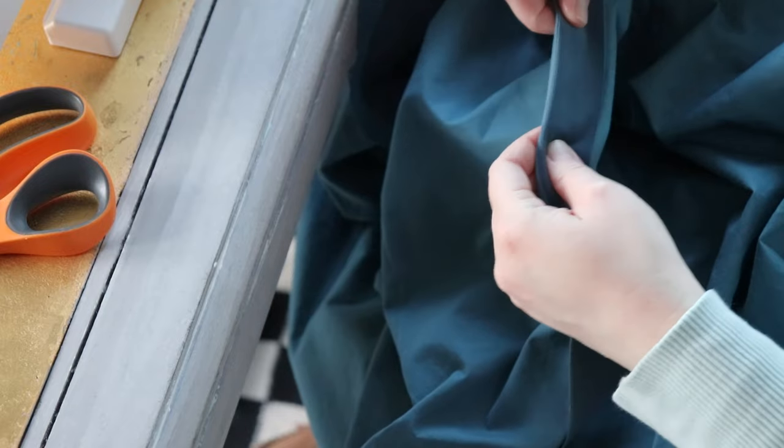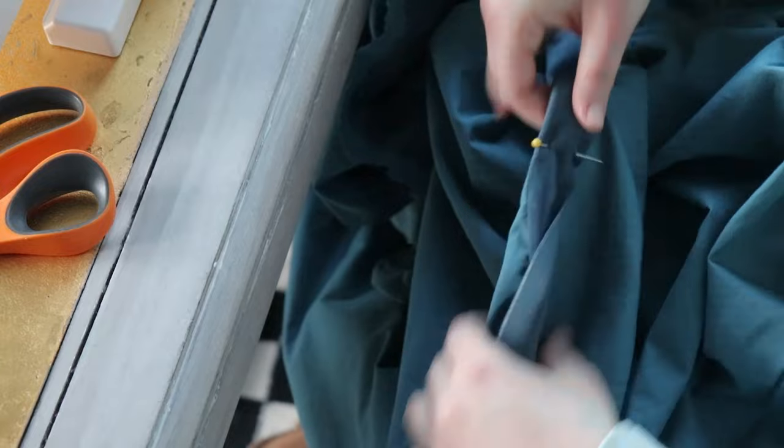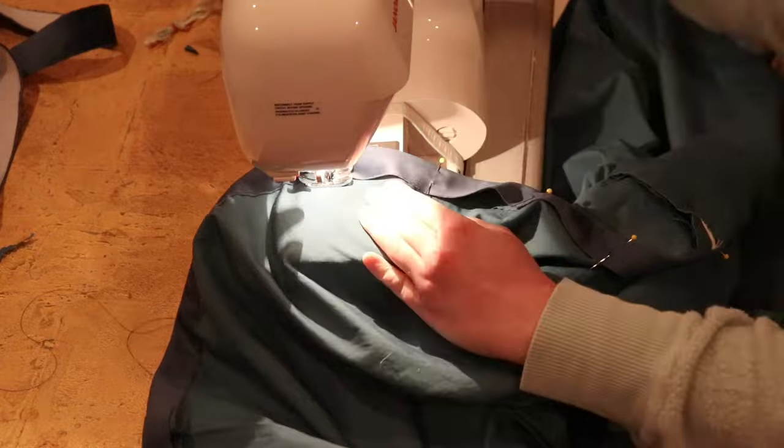I then trimmed off the excess of the skirt, flipped the ribbon to the right side, sandwiching that raw edge in between them, and stitched the top edge of the ribbon to the skirt. And now it is time to show you the final result.